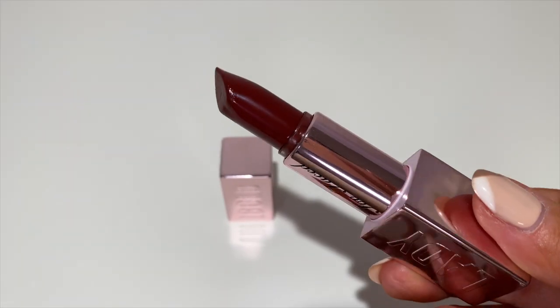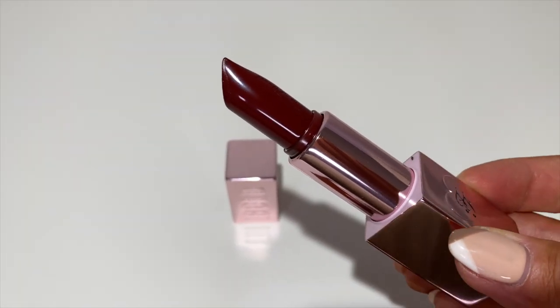Trying to figure out the scent of this lipstick. It's sweet, but it's also a little citrusy. I can't seem to put my finger on it, or I guess maybe my nose. All right, and the second shade is Takeover. And now this is just a beautiful brown shade that I am going to use. This is the one for me today.